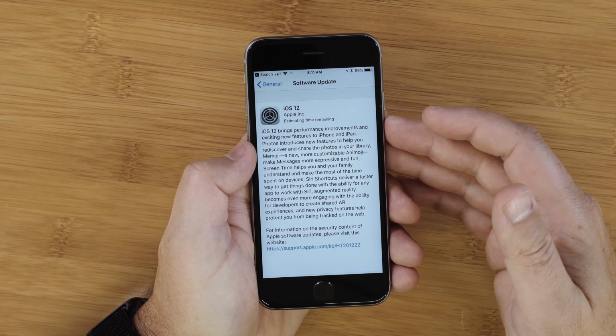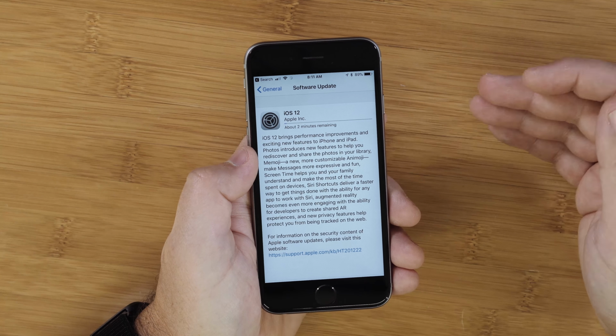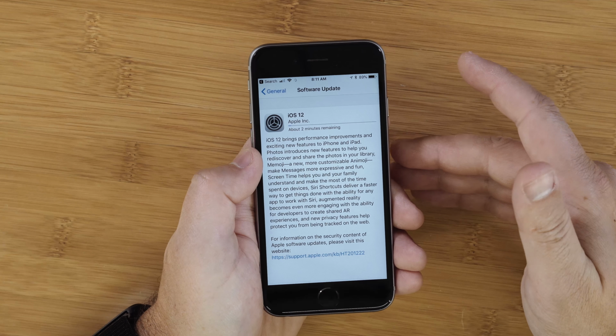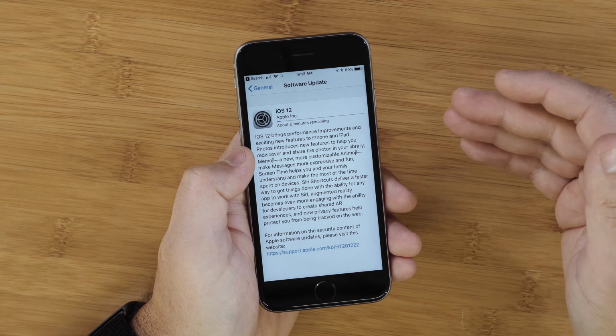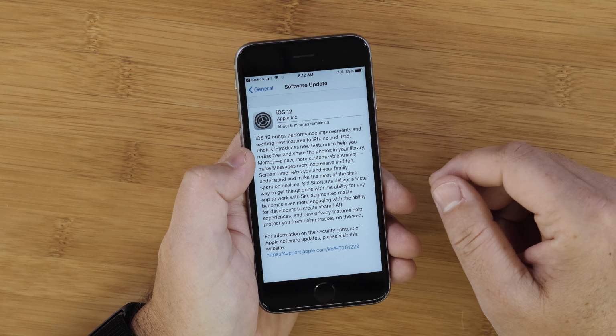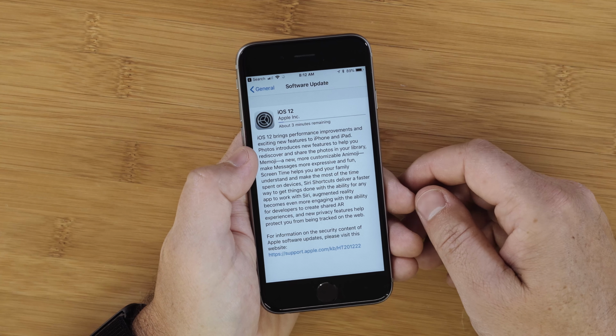Now, it is a pretty large file, so it's going to take a little bit of time to download, even if you have a pretty decent internet connection. You're going to want to be connected to a Wi-Fi connection here because this is a large file, and downloading a large file like that will eat up a lot of data. And in most cases, it won't let you download the update unless you're connected to a Wi-Fi network.